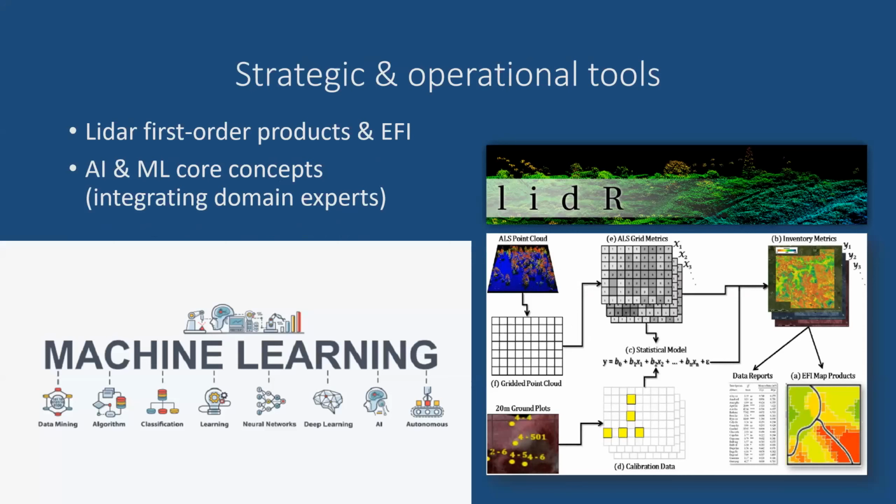In terms of operational tools, again, from mostly a GIS, geospatial science and technology perspective, I want to talk a little bit about LiDAR, of course, but just kind of hit the highlights. And then I want to talk a little bit about artificial intelligence and machine learning concepts.